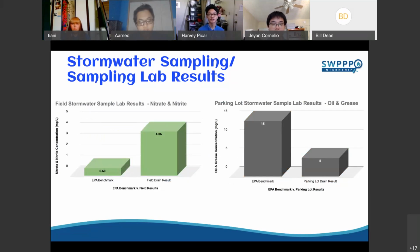Next is nitrates and nitrites, which are found in most chemically composed and organic fertilizers, pesticides, and herbicides from the grassy fields of our school and baseball field. It causes algal blooms where algae reproduce at a rapid rate. This might sound like a good thing, but there are some algae that are toxic, and when their growth is increased, so is the amount of toxins added to the water. To your left is the field stormwater sample lab result. Our field drain is greater than the benchmark by 3.38 milligrams per liter.